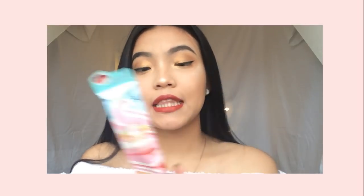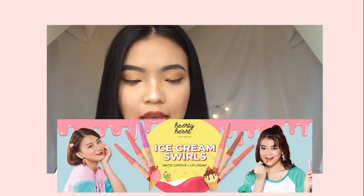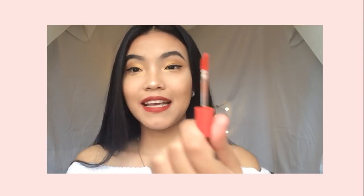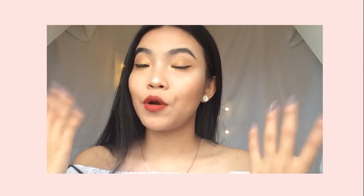I'm going to be reviewing these Ice Cream Swirl dual lipsticks, because they have two different ends. As you guys can see here, they have a cream end here, and a matte lipstick end right here. So it's a dual lipstick, and they have it in five different colors, I think. Or I don't know if they have it in more colors, but I have five different colors that I am going to try out for you guys and review for you guys.